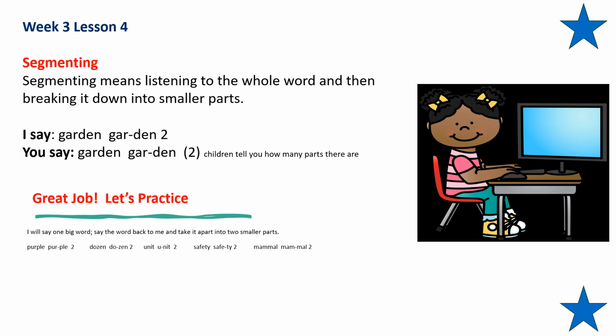All right. Repeat after me. Dozen. Break dozen down into two smaller parts. Dozen. Repeat after me. Unit. Break unit down into two smaller parts. Unit. All right. Repeat after me. Safety. Break safety down into two smaller parts.